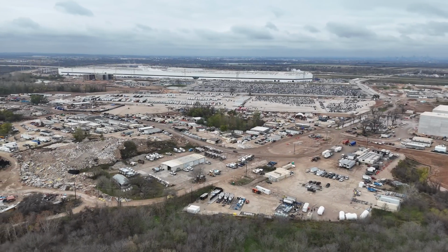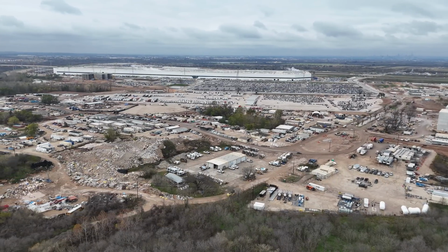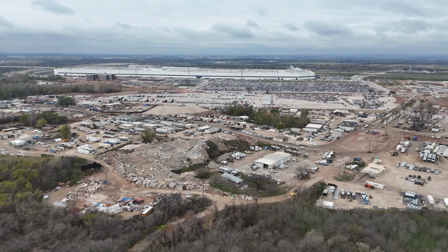Well, there you have it, a few news updates and some information about Giga Casting state of the art. So let's get into the drone, let's fly around the site, and let's see how Giga-Texas looks today.